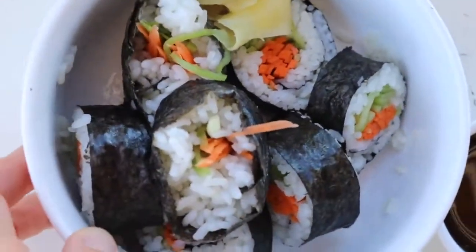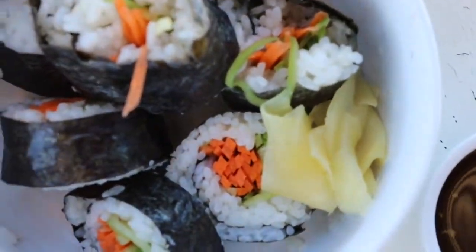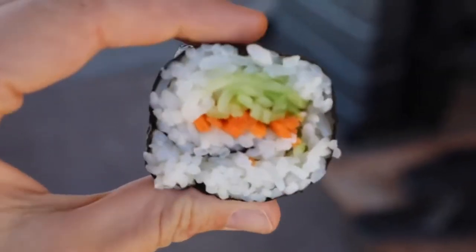Just having a little pre-dinner snack of some veggie sushi with some ginger. And then I always just put wasabi mixed with coconut aminos.